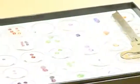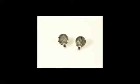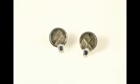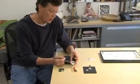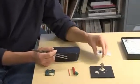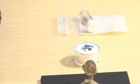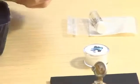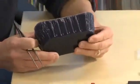We spent an afternoon with David in the studio where he showed us how a custom designed piece of jewelry is made. You start with a particular stone you might want to use, a gemstone. These are some 4mm round blue sapphires. And I threw together some quick little earring sets that we could show and mill. And we're going to mill these in just jeweler's wax.